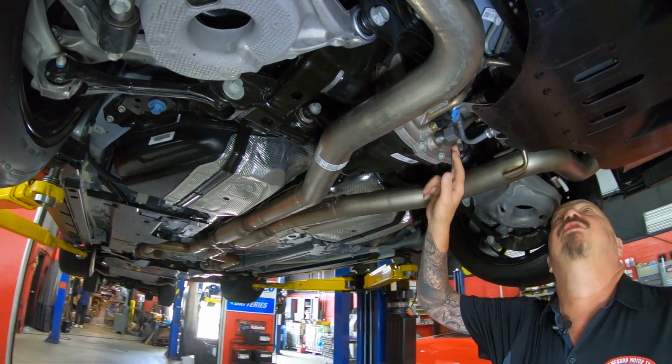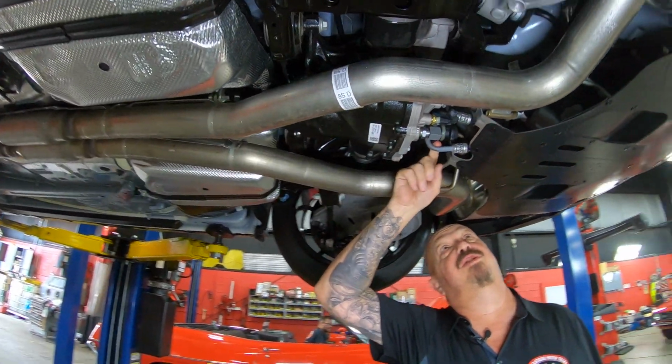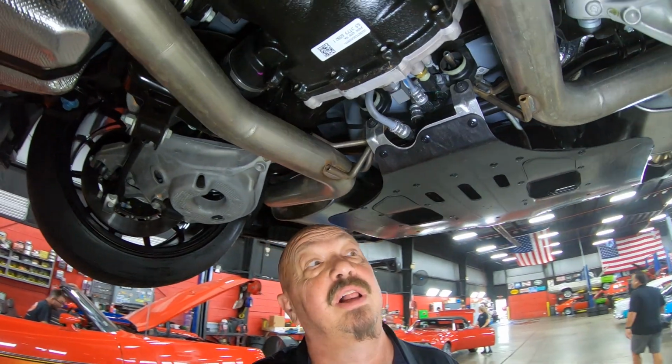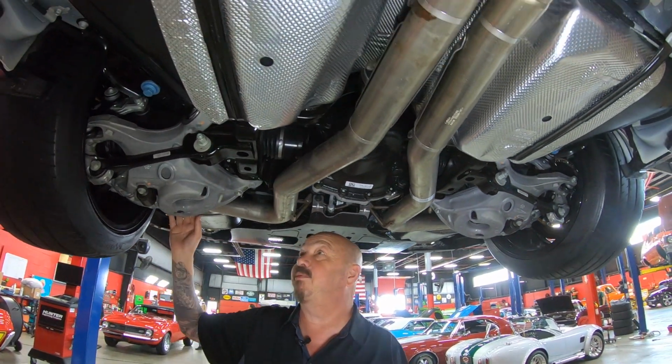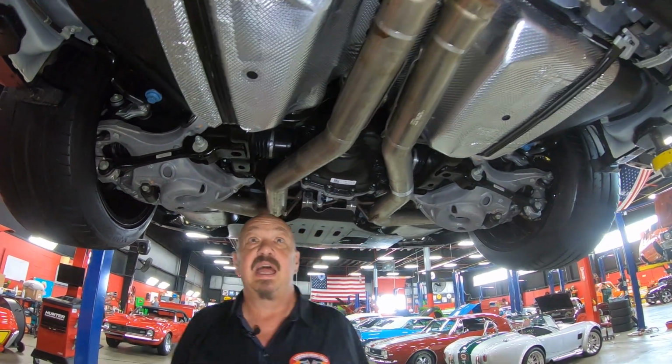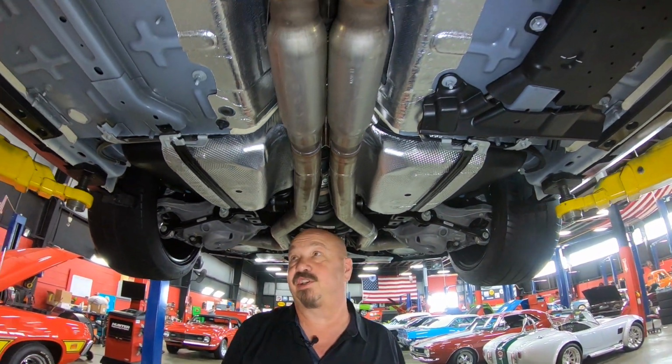Everything's looking sweet here. It looks like it's got the cooler on it too. I see the tubes coming out here, so that's cool. Of course it is posi. You can see the bottom side of this thing's beautiful. Independent rear suspension, of course. Now the treatment on the bottom of these floors is amazing.